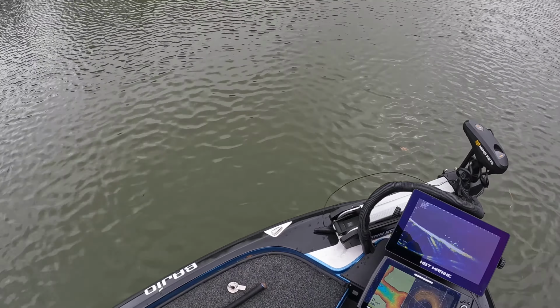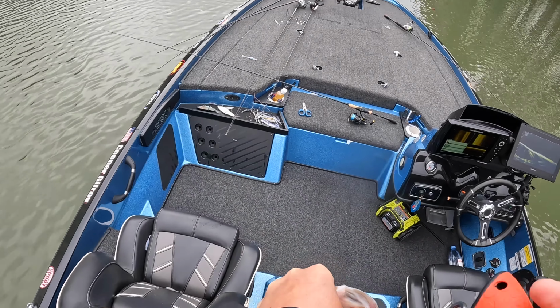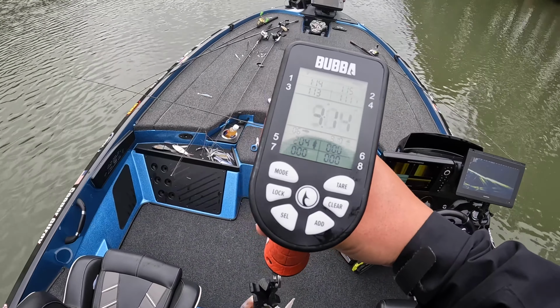Oh my God. Yes, dude. Look at that spot. I mean, look at that beast. God, let's get him on the scale. At least a 4-pounder. 4.15, baby. 4-pound spot right there. It's a good fish, man. Oh my god. Alright, we gotta get a couple picks right here.